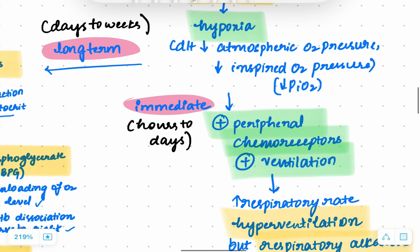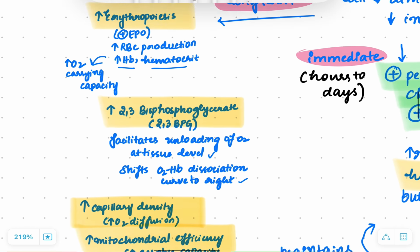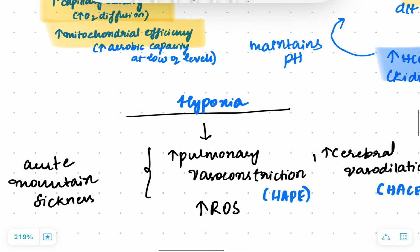So immediately what happens in hypoxia is there will be peripheral chemoreceptor activation causing hyperventilation. This causes respiratory alkalosis, which is compensated by the bicarbonate loss by the kidneys, which equalizes the pH. And in long-term cases of hypoxia, there will be increased erythropoiesis and increased 2,3-bisphosphoglycerate, along with increased capillary density and increased mitochondrial efficiency.